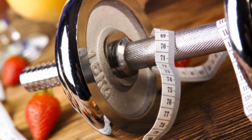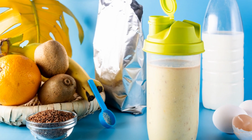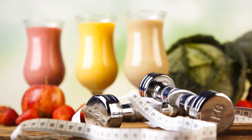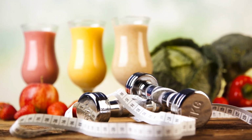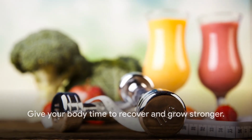And lastly, let's talk nutrition. Your muscles need the right fuel to repair and grow. Protein plays a vital role here. Include a good source of protein in your post-workout meal, whether it's a shake, chicken breast, or a bowl of lentils. Remember, your body needs time to recover and grow stronger.